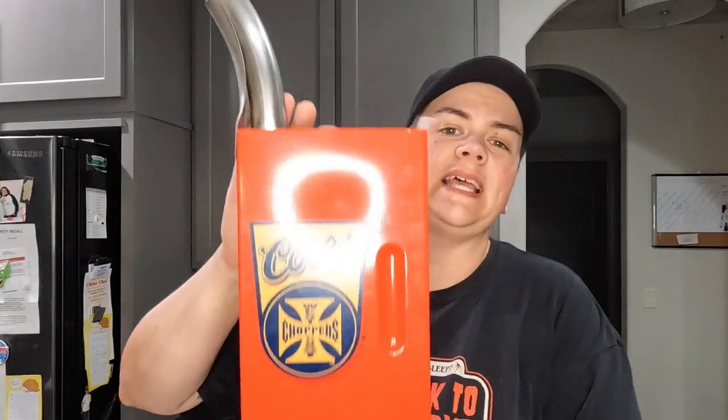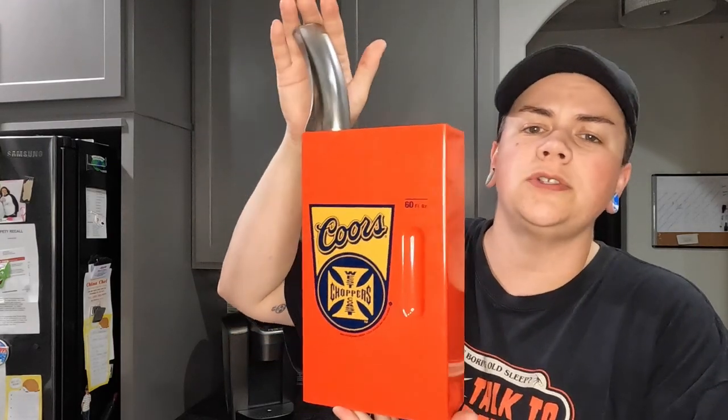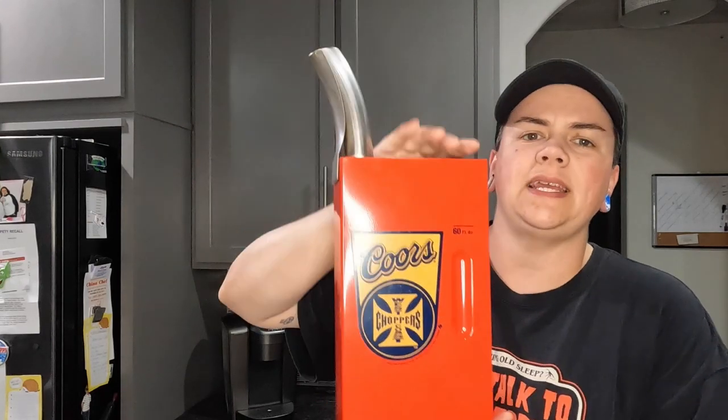This next item is our biggest sale of the weekend. This is from the Biker Bonanza sale. I just listed this less than a week ago. I think I actually listed this on Monday. This is the Coors West Coast Choppers collab. Was it dated 2004? It looks like an oil can.